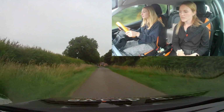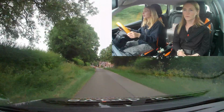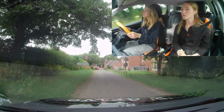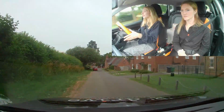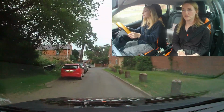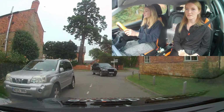We need to turn right at some point, where it ends. Never been to Slawston, actually. No, I'm taking you on a new route today. I'm rediscovering. Ooh, I love it. So here, turning right. This doesn't look nice, does it? You okay? They've spotted you.